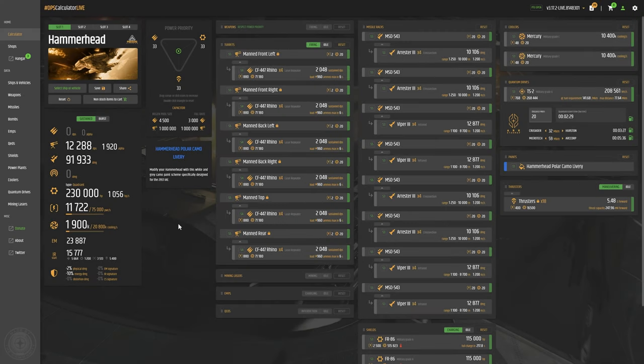So without further ado, let's go check out what the ship looks like in combat, both in and out of atmosphere with the Sons of Valhalla. Stay tuned for that. That should be awesome.